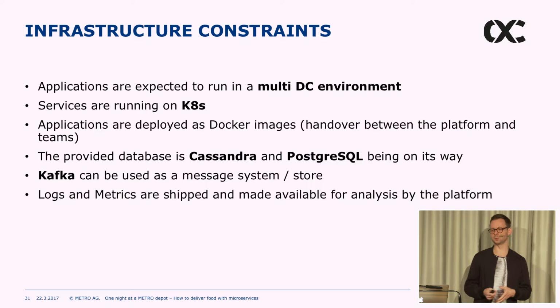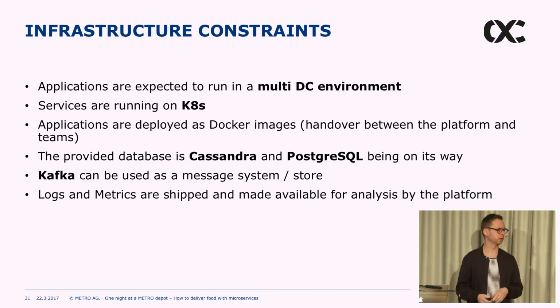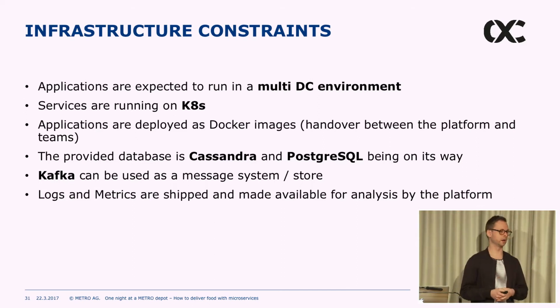More recently, there is also support for Postgres, and Kafka can be used as well for messaging as well as a persistent append-only store. And there's also some functionality to ship logs and metrics and make them available for analysis in a central way.